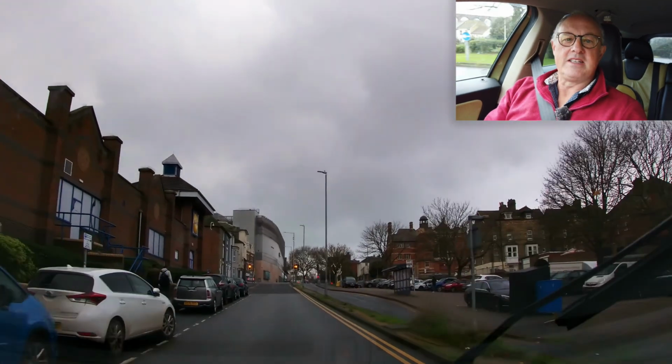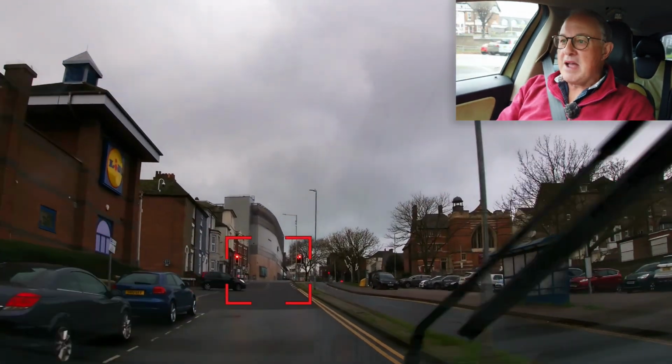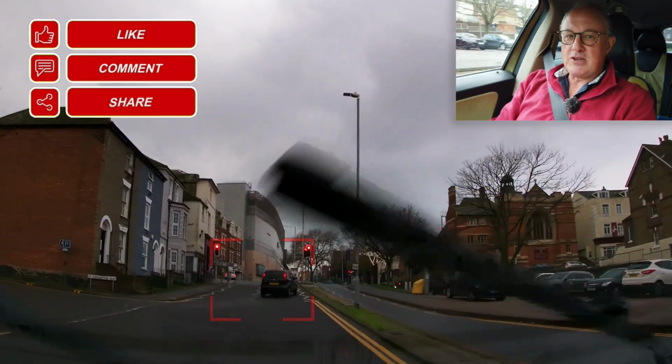And there you have it. A little bit of roundabout magic. Or is it the magic roundabout?